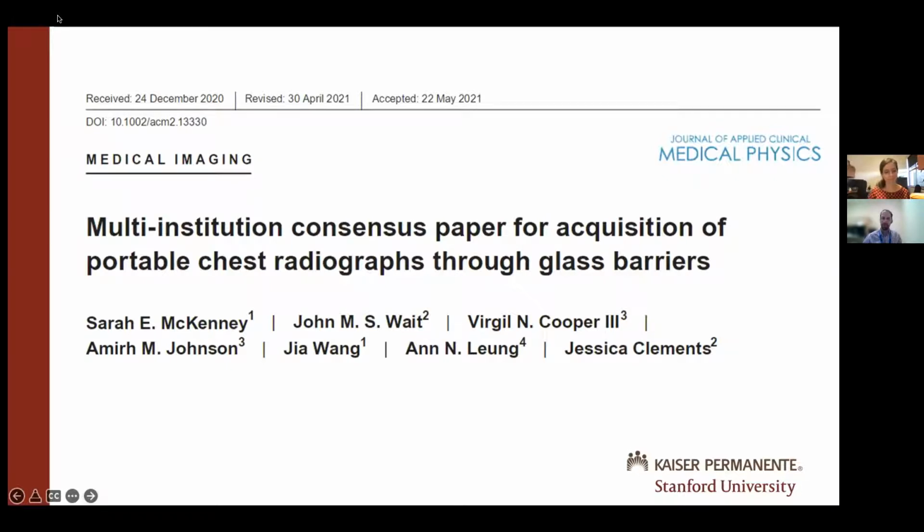Today we have the pleasure of welcoming Dr. Sarah McKenney. She's a diagnostic medical physicist at Stanford University and the lead physicist for the Lucile Packard Children's Hospital. She's the chair of the Pediatric Imaging Subcommittee and a member of the board of directors for the American Association of Physicists in Medicine, and is also a member of the Image Gently Steering Committee. So I will allow her to introduce her talk today. Thank you, Sarah.